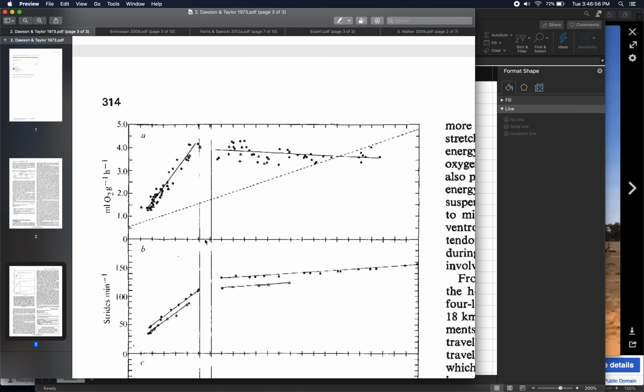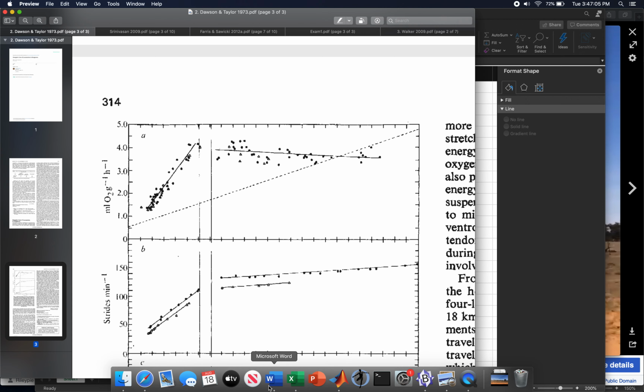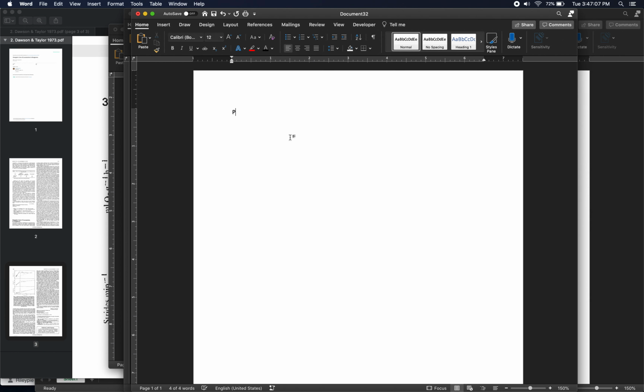What they found was that at speeds slower than about 6 kilometers per hour, the kangaroos did what they referred to as a pentapedal gait. And what does that mean exactly? Pentapedal gait. Penta means 5. And what does that mean exactly for a pentapedal gait?